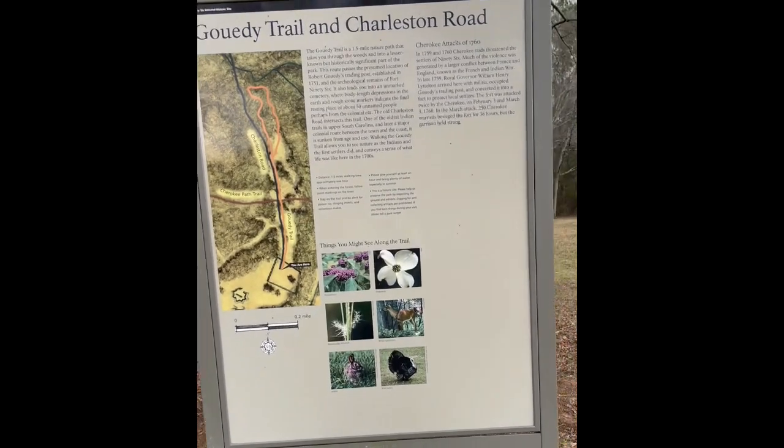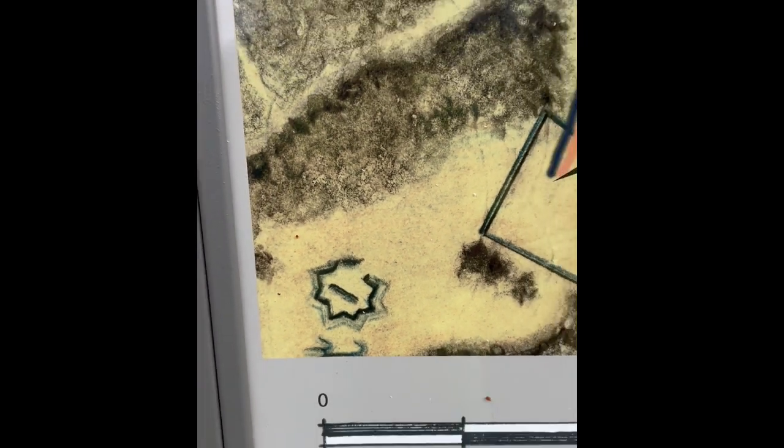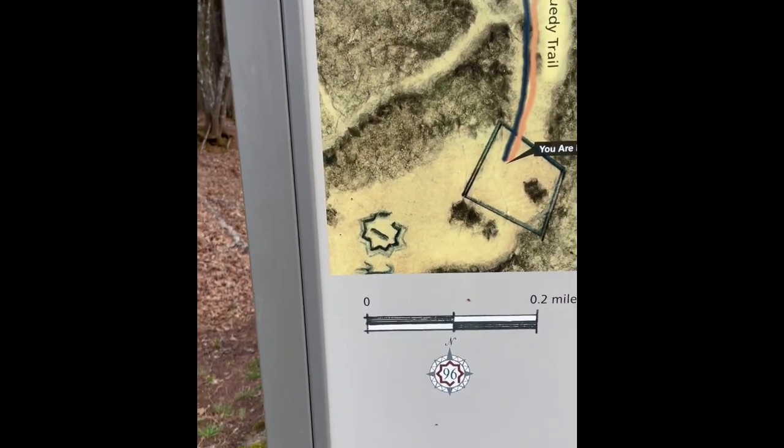All right, here's a sign here. It says "You are here," and there's Star Fort. Of course, I was on the berm trying to take pictures or a video of Star Fort. You can't see it from ground level, but I guess when you get up in the sky, you can see it's shaped as a star. So that's why they call it Star Fort.